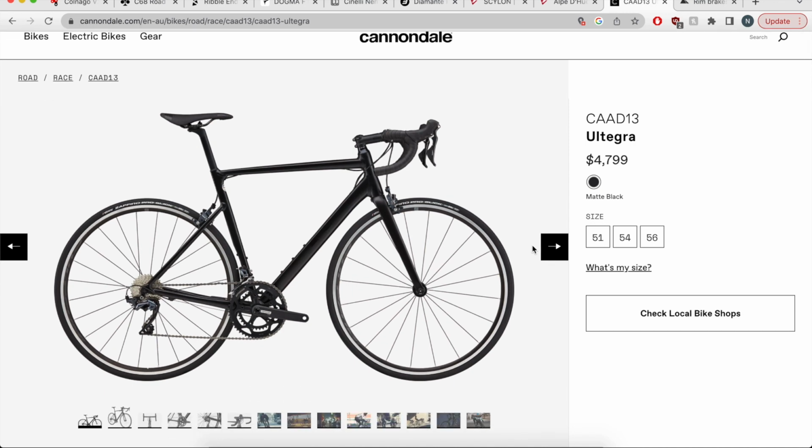Next is a CAAD13, another bike I actually own. Awesome bike, $4,800 though for an Ultegra equipped alloy wheel build. Probably getting a little bit much. I bought my frameset for this for around the $1,000 Aussie dollar mark, and then built it up with a second-hand rim brake groupset, and that's a great bike. I train on that one. I use it on my indoor trainer as well, just because I don't love putting carbon bikes on the indoor trainer. But yeah, this bike rides fantastically, and the direct mount rim brakes on it are fantastic.